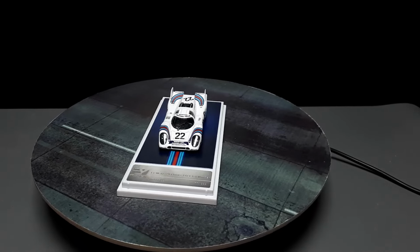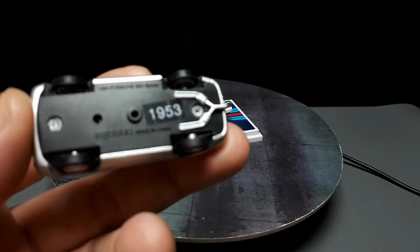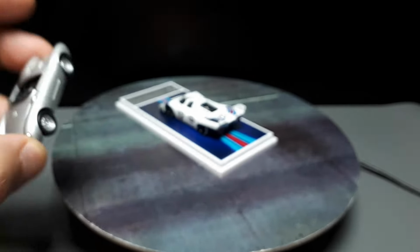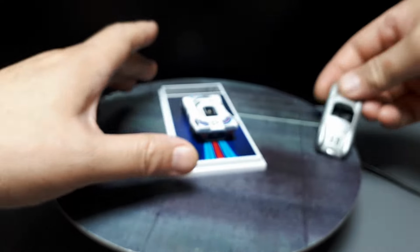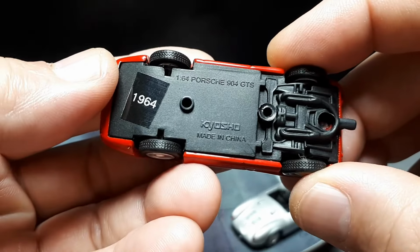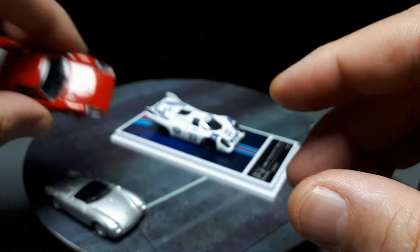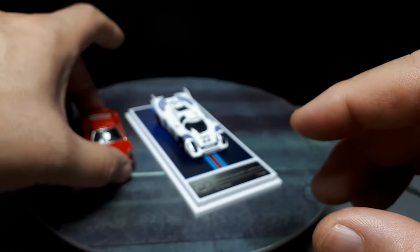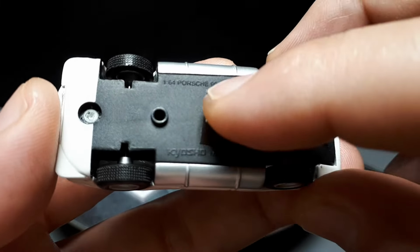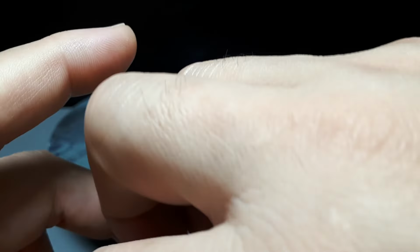I'm going to go through a little Porsche racing car history. Let's start with the old one. Here's a Kyosho from 1953, the 550 Spider. Look how small this thing is. Then the 904 GTS. This car may have actually run at Le Mans. Not obviously with racing livery, it would have. And then I'm pretty sure the 906, this possibly may have even won Le Mans at one point in time, but I might be mistaken.